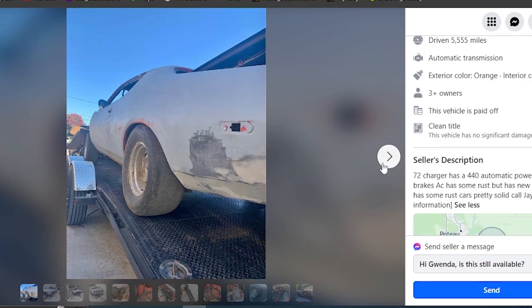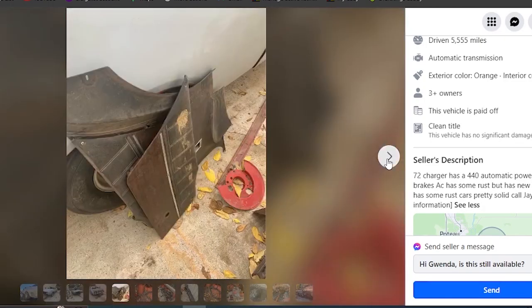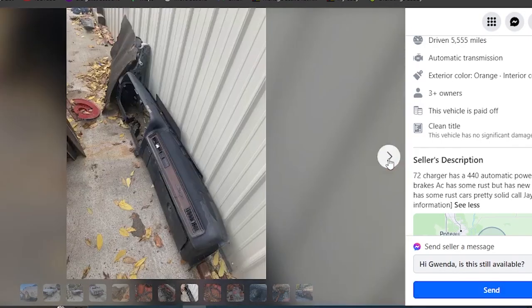Call J, man. I think we've been saying call J a lot here lately. But I'm liking the Vitamin C orange. I love orange, my favorite color. You can see this car was factory orange. I'm digging it, man.